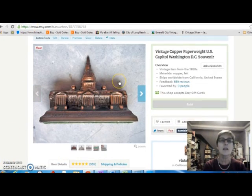This is a solid copper paperweight of the U.S. Capitol. I bought that at a thrift store for $1 and sold it for $18.